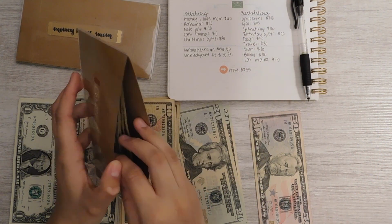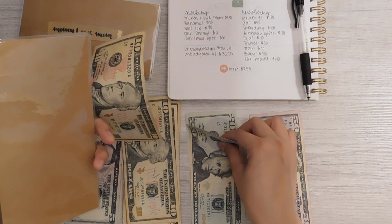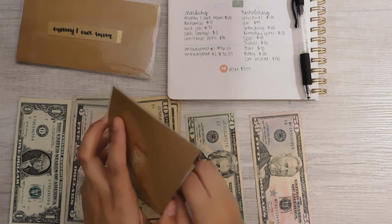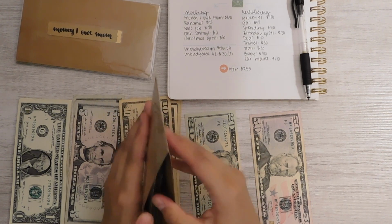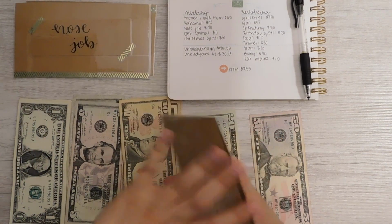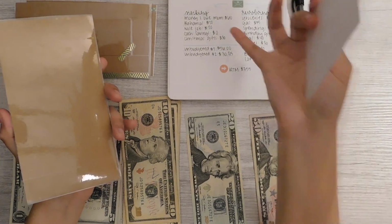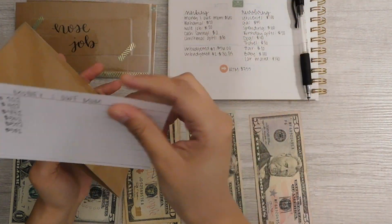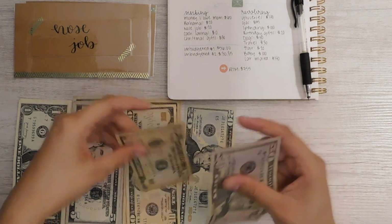I feel like this one is growing a little bit slower than I want, because it's at 160 and we're already 3 months in. I might be putting more towards this envelope as we go on, depending on what my expenses look like. Money that I owe my mom is $60, so it'll now have $582. And let's see, we'll do a 50 and a 10.